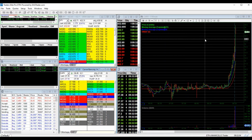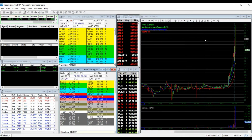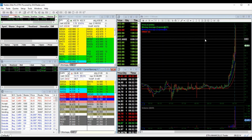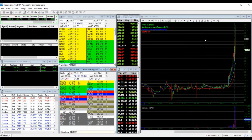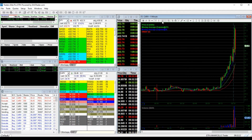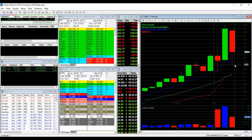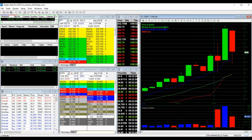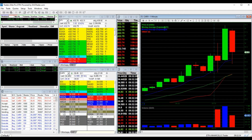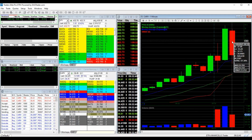Let's see if it pulls back. It's going to pull back. Huge pullback. That was huge. Oh my goodness, $4. Eesh. Pullback here. This is ruthless. People have to be very careful right now. 38.87 is the high.